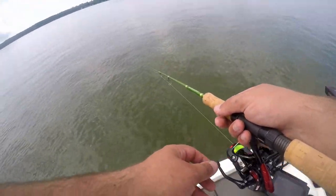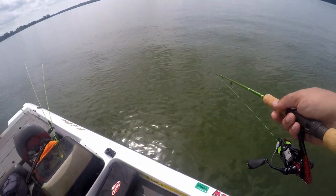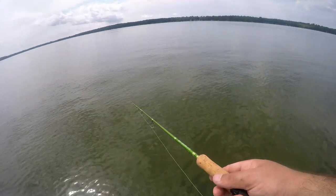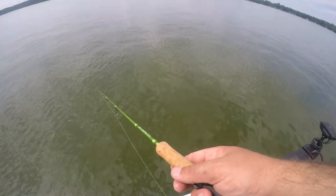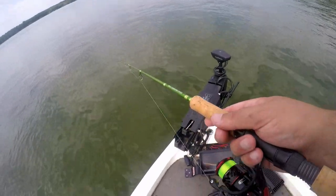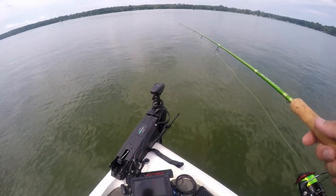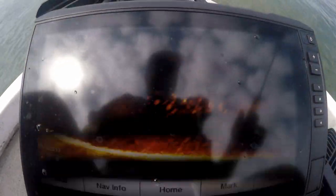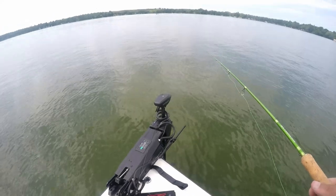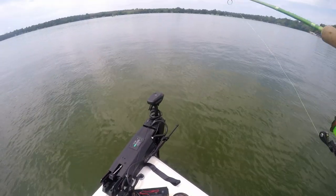Oh shoot, there was one. You really gotta watch the line when they do that. And it's super hard when you're doing a double jig setup, especially if they hit the top jig. It can get a little tricky. God, their school is just stacked right now. Look at that. They're not holding over anything. They're just sitting on the edge of these baitfish and they're waiting for their feeding time. Oh, did I get him? No, I missed him.